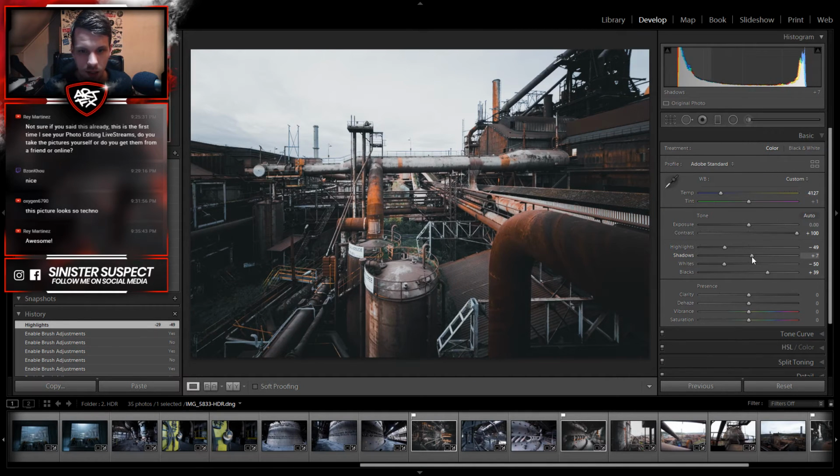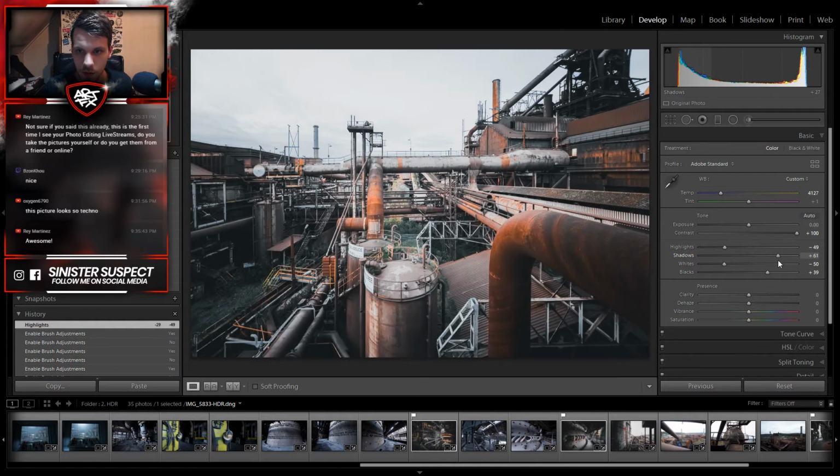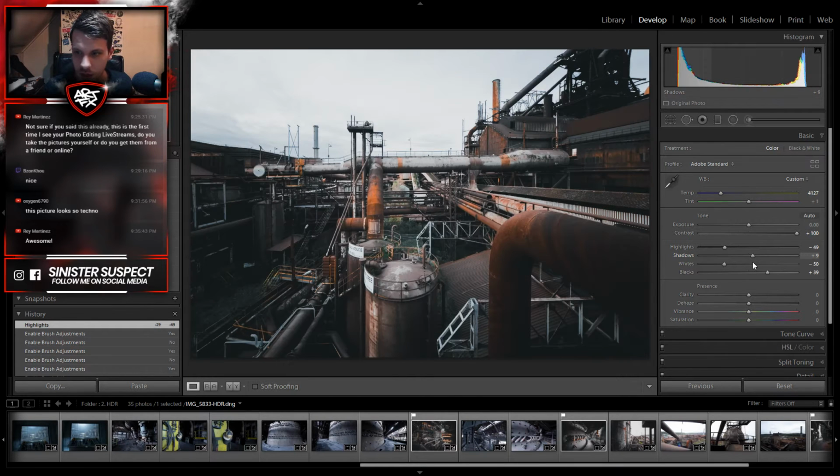Shadows, see, I can now play around with those, see if I want to increase them or decrease them. I think I'm actually gonna put them around plus 17. I don't really want to have too bright shadow areas. Now for the whites, I can go in there and I can see if I want to change some more to the whites.